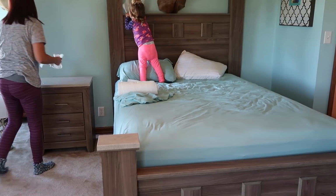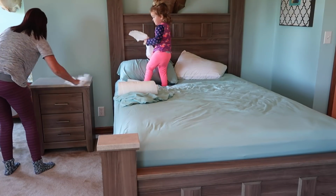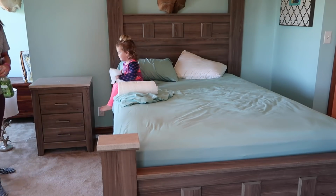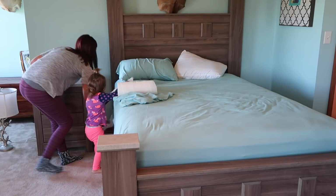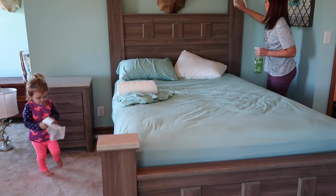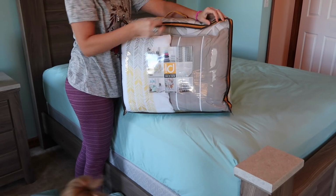But right now Presley and I are just going to be cleaning everything. We're going to be kind of dusting. I use an all-purpose cleaner on all of our furniture in the bedroom, and so I'm just going to wipe everything down. We have animals, so there is hair just everywhere in every little crevice we have.